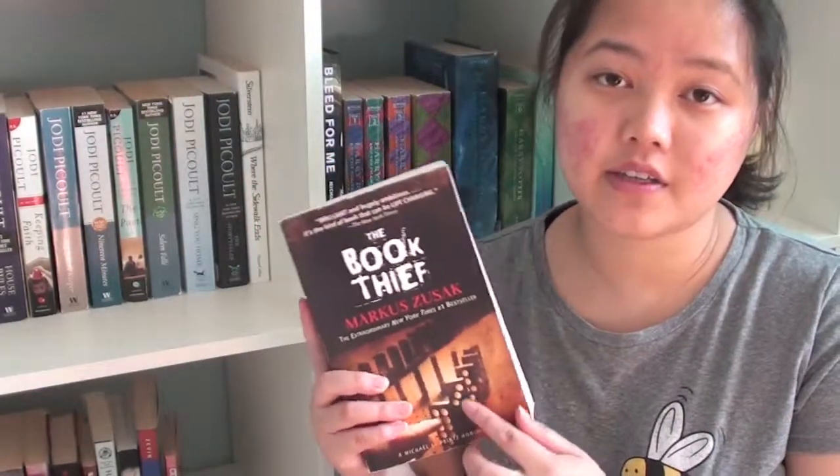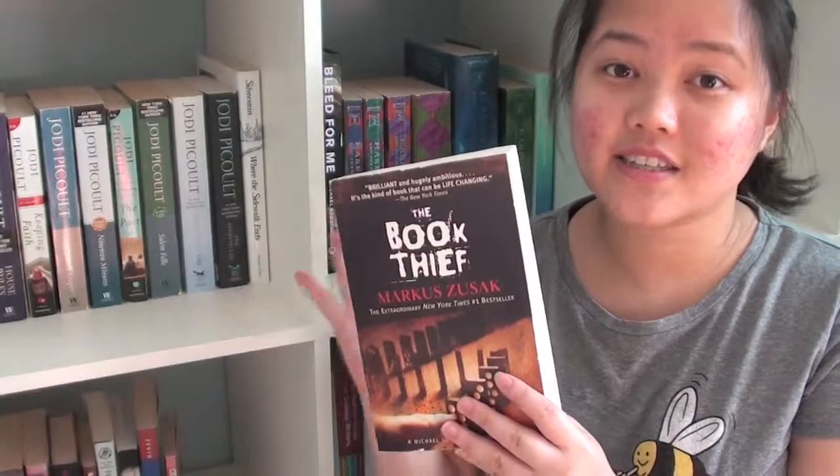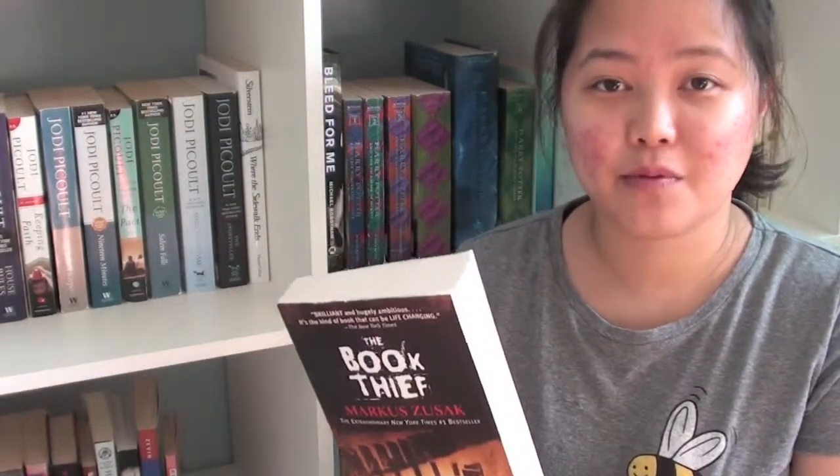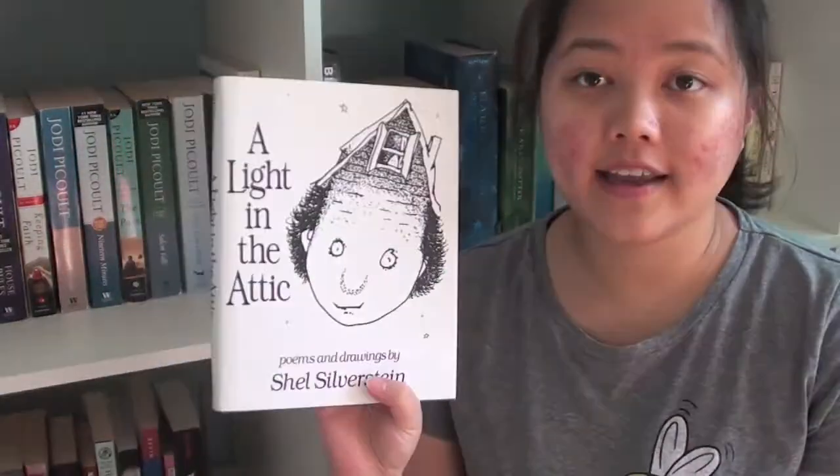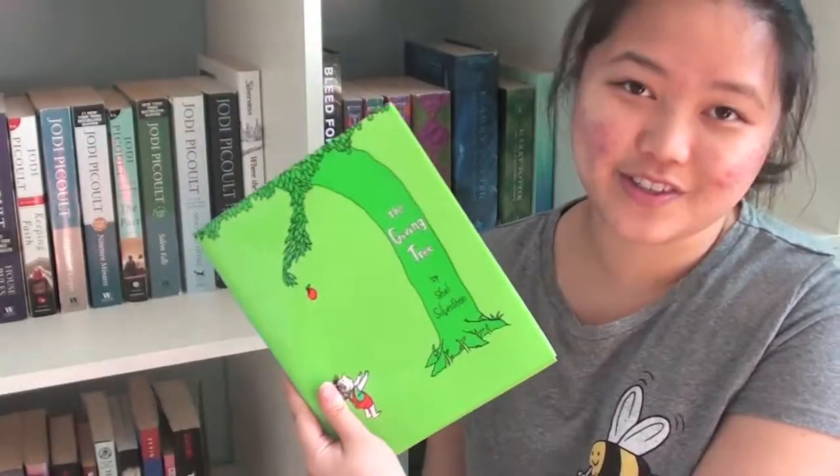I have The Pigman by Paul Zindel. And last, I have The Book Thief by Markus Zusak, which is an amazing book. The movie was almost there, and I thought it was great as well. Not as good as the book, but it was great. And then last, since I have a little bit of a gap here, I have 4 Shel Silverstein books. The first book I have here is The Missing Piece. Next, I have Falling Up, A Light in the Attic, and The Giving Tree.